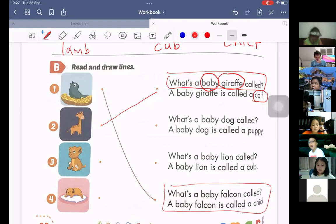And then we go into the next ones. Sunbright, look at number three. It's a cub. So which one? What's a baby lion? A baby lion is called a cub. Okay, a cub we can also use to call a baby lion, or a baby bear.